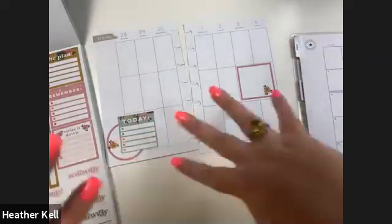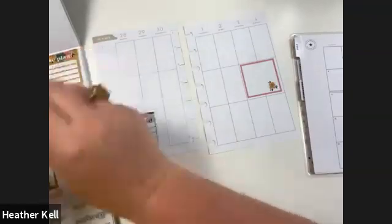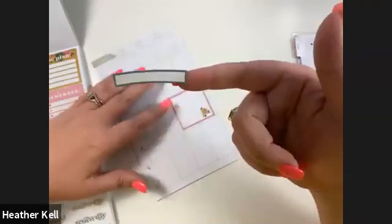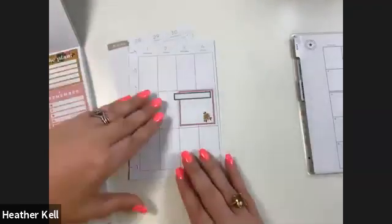If you're someone who doesn't like your stickers to overlap the boxes, this obviously won't work for you. But if you're someone like me who doesn't mind if they overlap, then it's a super cute way to use these stickers. This would be really cute as a header, like over here, to bring in more of this color. And you could layer it like that.